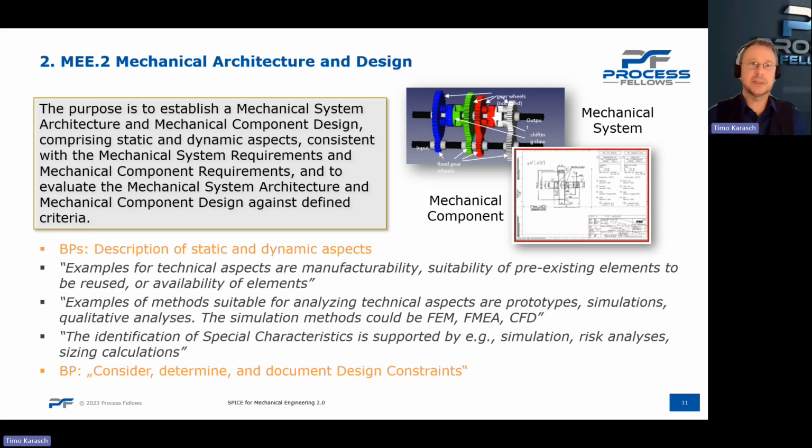Let's go to the next process, and this is the mechanical architecture and design process, MEE2. So the purpose is to establish a mechanical system architecture and mechanical component design. And you see again here we talk about an architecture, and a CAD model, for example, of a mechanical system is an example of such a system architecture, and a component design. And this is where maybe you have a kind of drawing for a single mechanical component here.